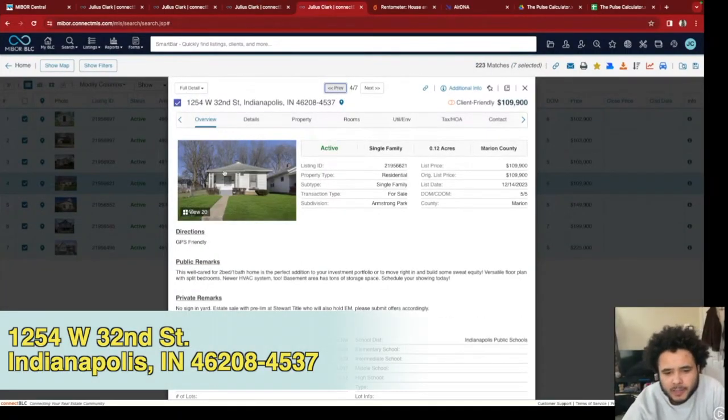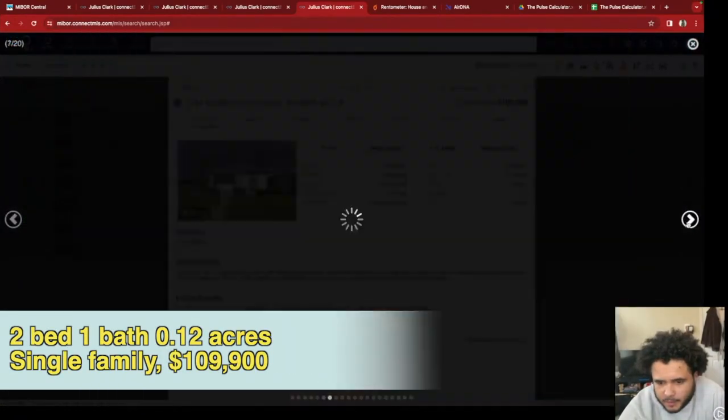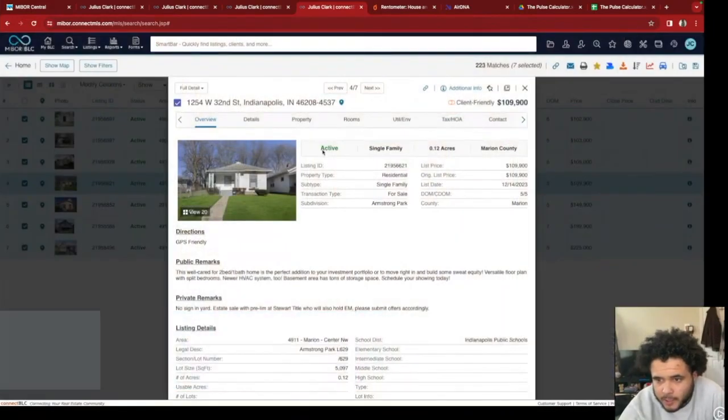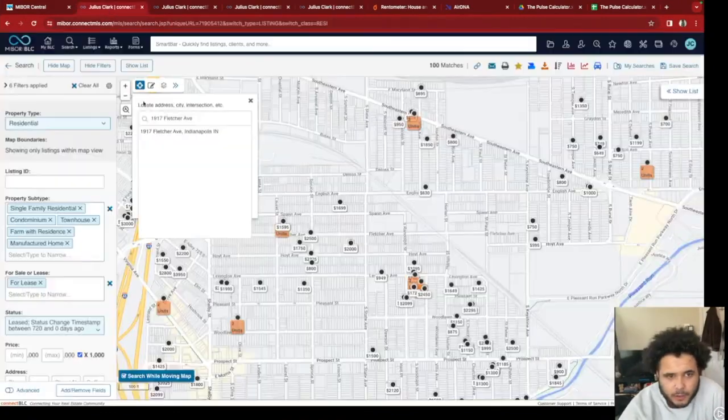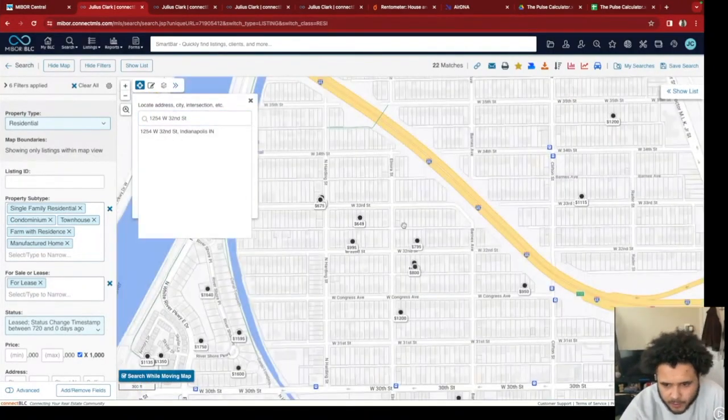I don't remember why I saved this one. Gotta be honest. It's a 2-1. I think it was pretty sturdy. It's 2-1, and it's rent ready. You can throw a renter in here. I think the rent was about $1,000. I don't think I checked, actually. Cute little 2-1 bungalow, but it's turnkey, and it's going to be pretty close to working out numbers-wise here.